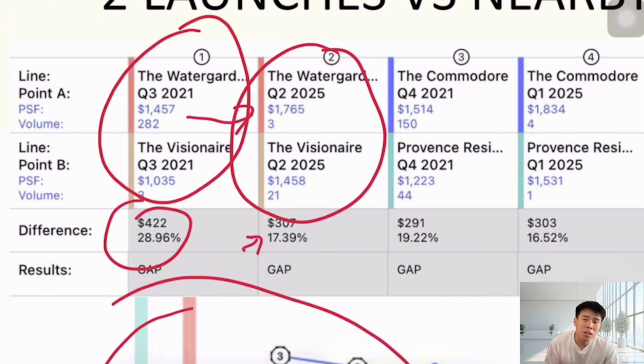We can't be sure about the quantum yet, because maybe the Visionaire, their entry price at 1,000 PSF, is much lower in terms of quantum. So even though the entry price was much lower and the profit margin is higher, they might not necessarily earn more than the Watergardens, but definitely their annualized returns will be much higher. Even though Watergardens profited about $300 per square feet, the Visionaire profited about $400 plus per square feet. That is why the gap managed to narrow down to 17%.